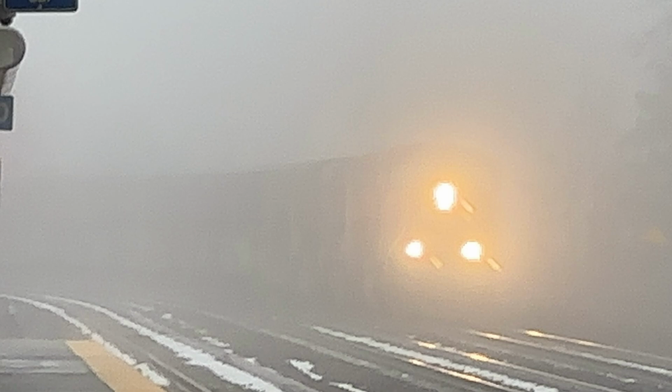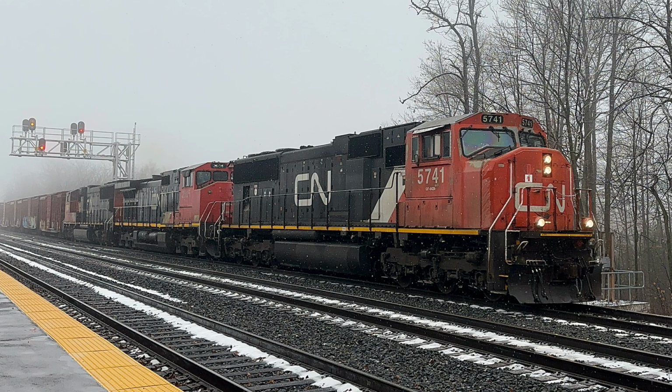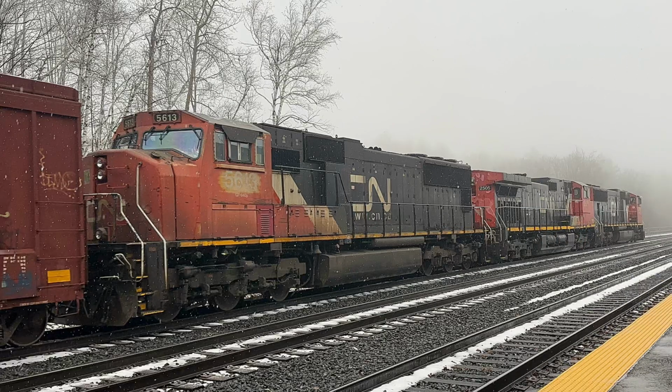But before I show you the main introduction though, here is CN-A451 with 1990s power, going from Charger to North Bay. It was led by 5741, which is an ST-75i. Trailing second is 2505, a C44-9WL. And trailing third is 5613, a rare ST-70i.